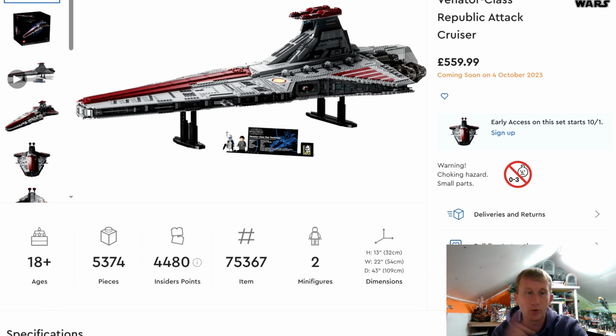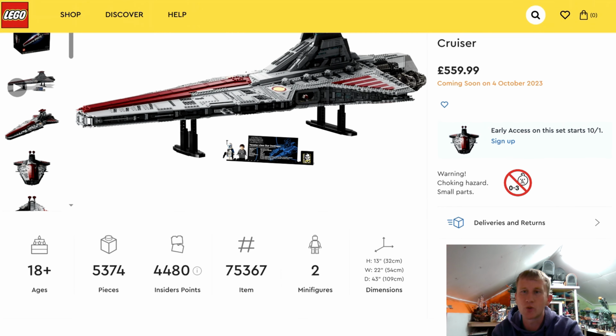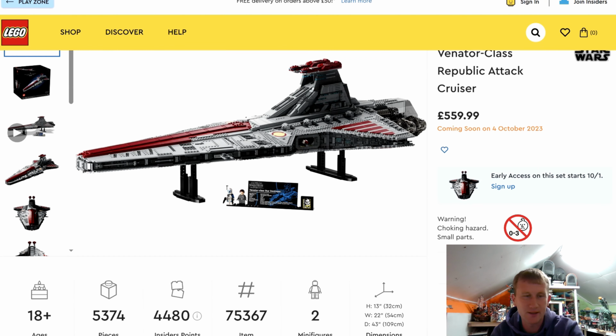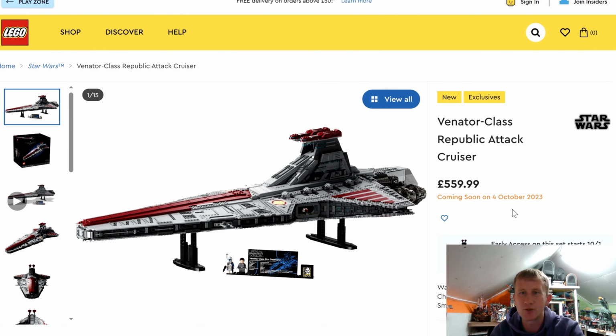So if that's what you were here for, just a quick recap. 18 plus, 5,374 pieces, 4,480 points. Item number 75367. 2 minifigures. Height, again, 13 inches or 32 centimetres. Width, 22 inches or 54 centimetres. And depth is 109 centimetres or 43 inches. Available on the 4th of October 2023, or the 1st of October. So I'll get that sorted soon.